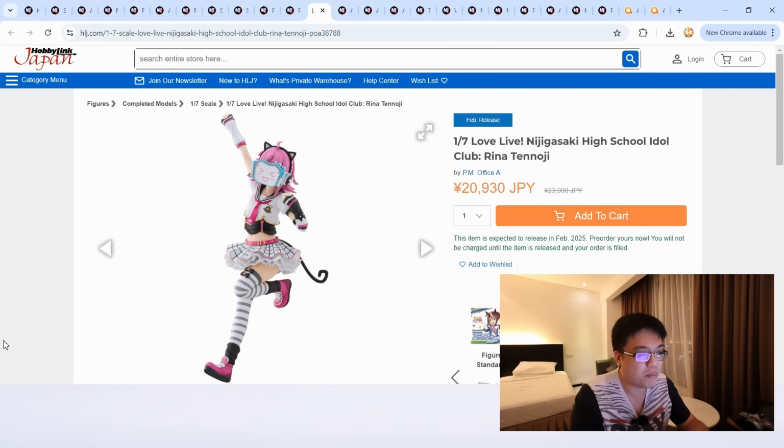And PM Office A or Plum, once again, they are picking the lolly characters in a way. They love their lollies. This is no lolly, but more like semi-lolly in a way, because her chest, there's nothing on her chest. And she is more of the cute kind rather than the mature kind of character. So, it is right up their alley, this company, PM Office A. Not a bad buy at 21,000 yen.